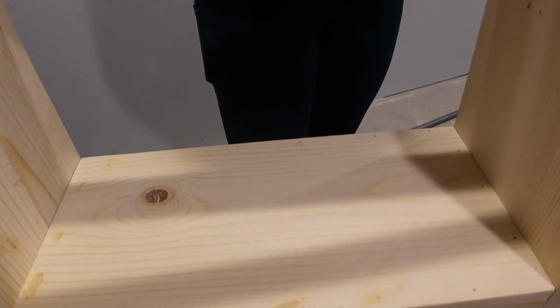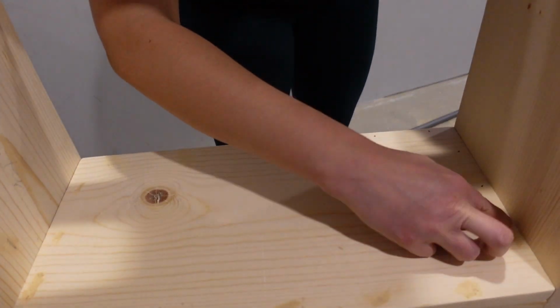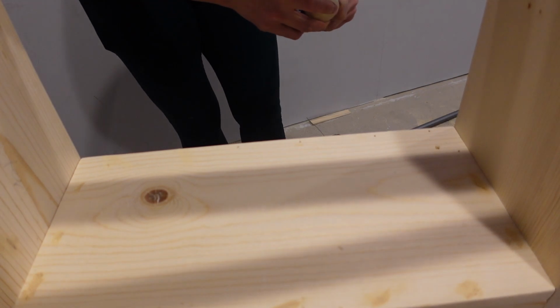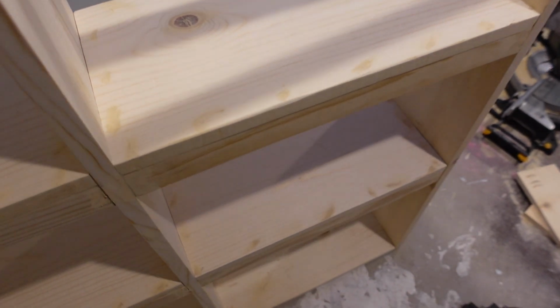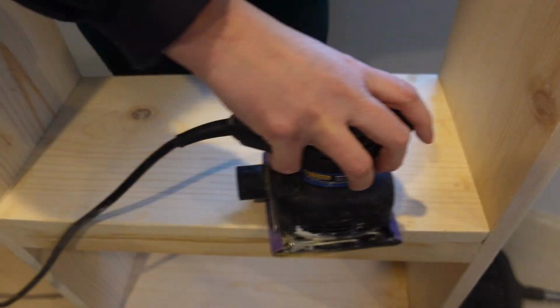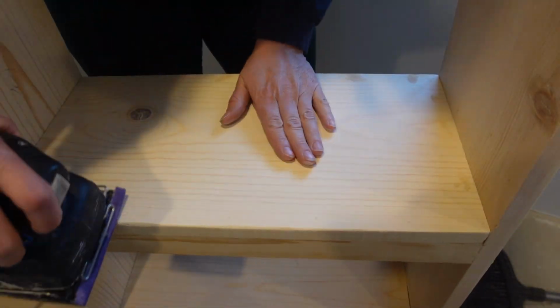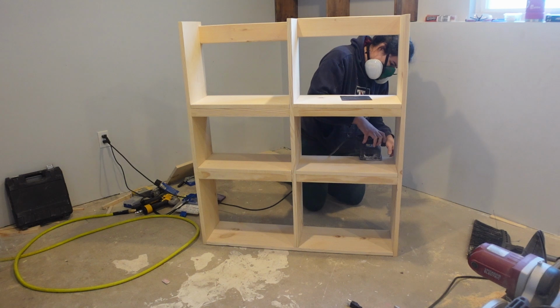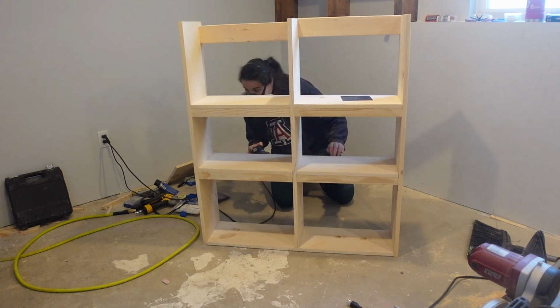I didn't get good footage of the first time around with the wood filler, so I got it now, and you can see how it looks as it's applied and after it has dried. And so of course, I had to do more sanding. At least this would be the last of the sanding for this project.